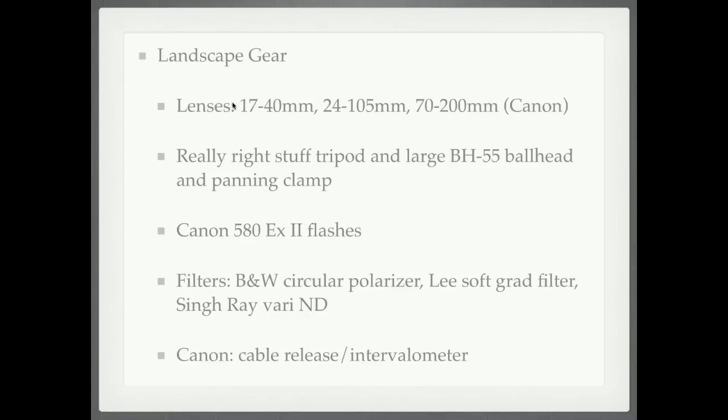I have a number of flashes because I do portrait work. And filters I use from time to time. However, to be honest, for most of my HDR images, I generally don't use filters. Once in a while, I might use a Very ND to slow down the shutter speed to get a long exposure effect. But for the most part, on HDR shots, I don't use filters a whole lot.